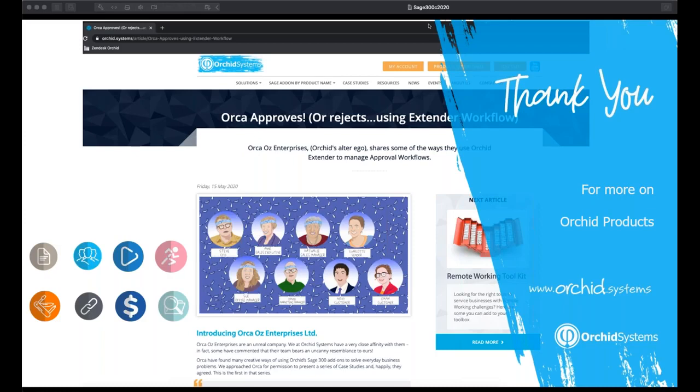Brilliant, thank you. Next question. Is AP Approval web link a separate module? The AP approval, the templates and the ability to run a workflow is part of Extender. You purchase the Extender module and you get the ability to run your workflows in Sage 300. But when you click on the web link, that's a service you purchase, with a monthly usage charge. So to access the web links, you have a monthly usage based on how many approvals you'll be running through the service at that time.